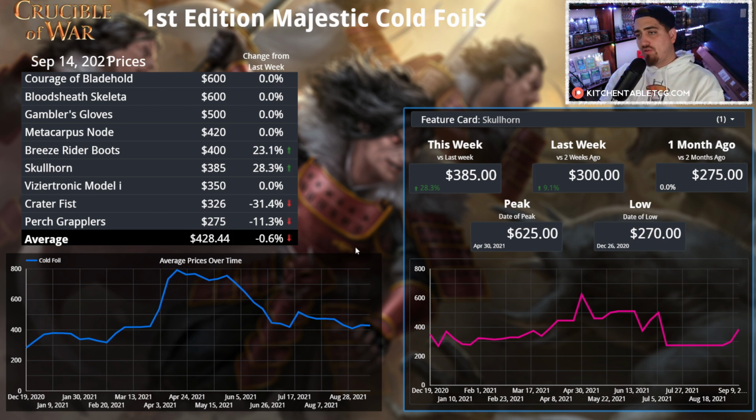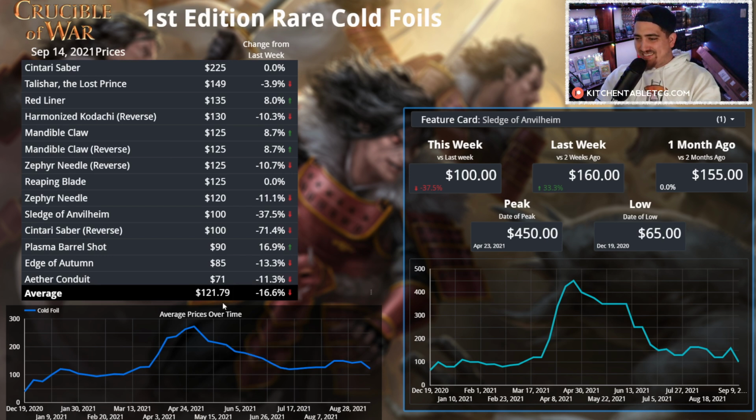Meanwhile, your rare cold foils are down 16% to an average of $121. A big, huge portion of this, though, is in Centauri Saber, the reverse, which has been inflated, I think, a little bit. Bolton has the Saber build that I think maybe some people have been picking up Centauri Sabers for. That being said, this week we had a sold listing of $100 for the reverse version, which would be down 71%, but is also more of an accurate price based on the average of the rare cold foils. So nothing, I don't think, to worry about.